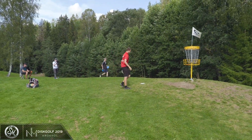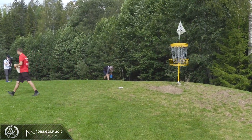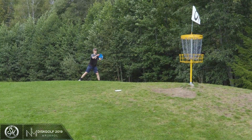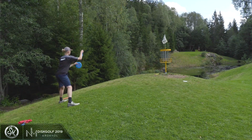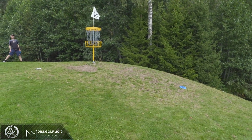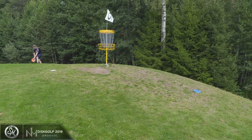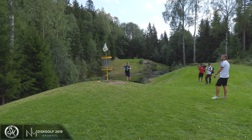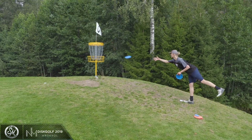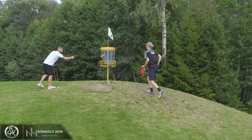Birdie. Trying to leave those putting struggles from the previous hole behind him, and he does not. That is right. He's fortunate not to have rolled. But man, that will shrink the lead to 2.